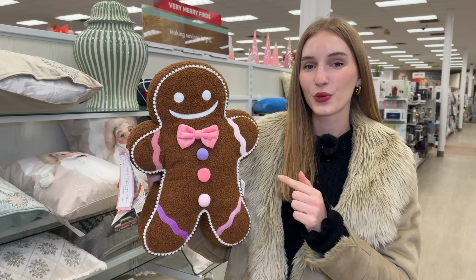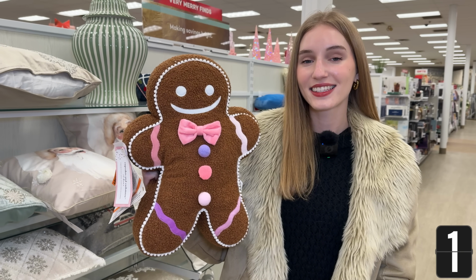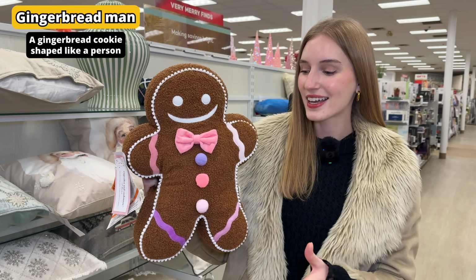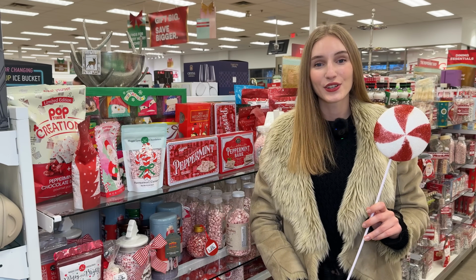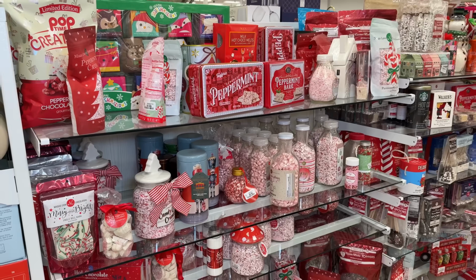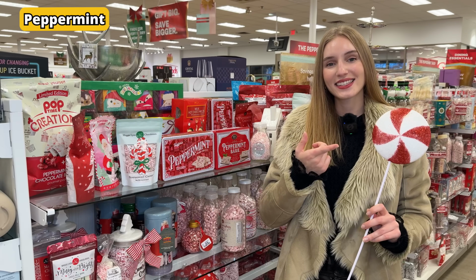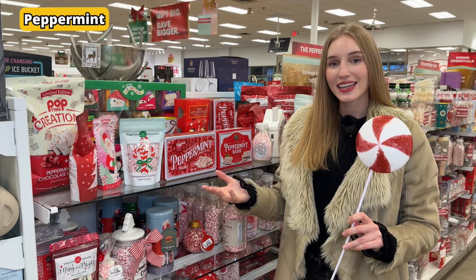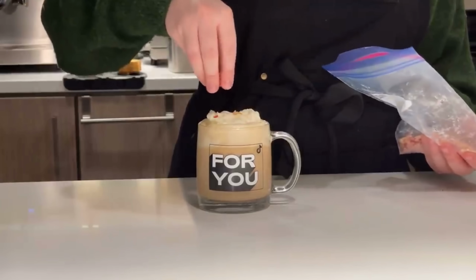Can you tell me who this is? This is the gingerbread man. It has 3 buttons and a bow. Another thing you can find in the store is a classic Christmas flavor. It's called peppermint. This is peppermint. You can eat it, or you can sprinkle it on top of your cup of coffee or just a drink.